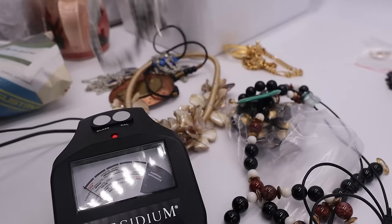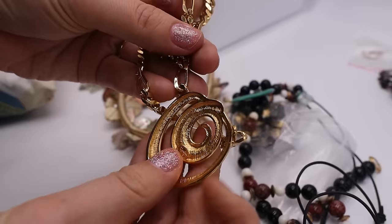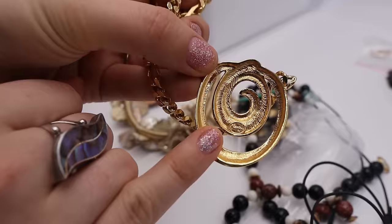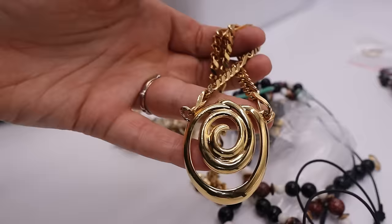I think this is a Napier. It looks like a very, very high-end costume piece though. So let's see. Yes, Napier. I believe this more scripted Napier is 80s or into 90s, I believe. I know that they still sell Napier now at like Kohl's, but it looks different than that mark. So I got that one.